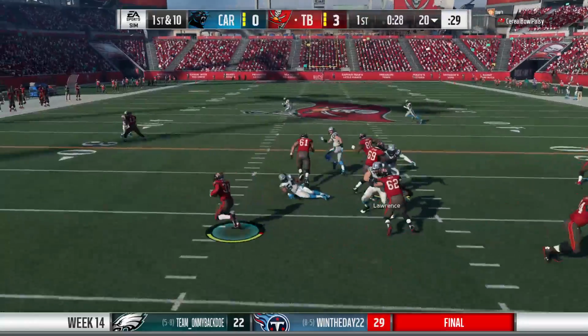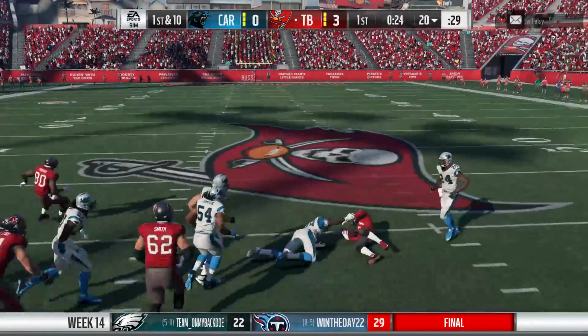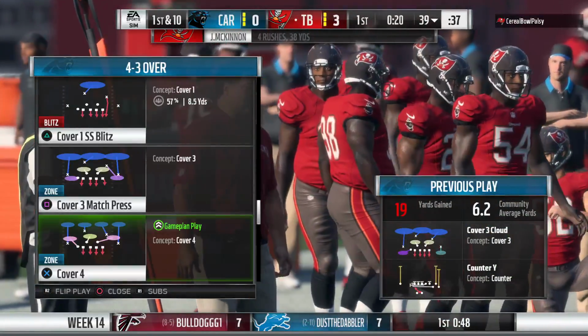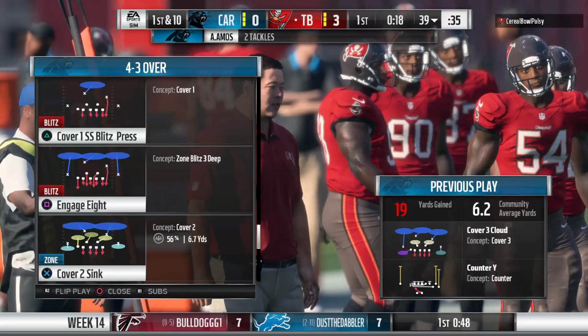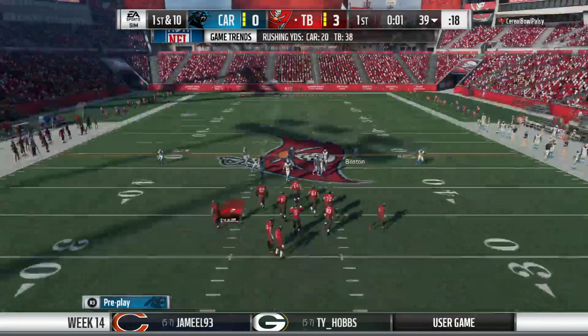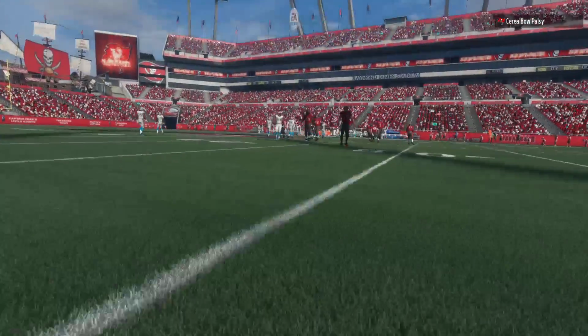The drive starts with a handoff to McKinnon. And he gets this one just shy of the 40. They'll mark him down at the 39. That's good for 19 and a first down. But they came into this game saying it was important that they set the tone and show that they can run the football. I believe that they've done that here in the first quarter.